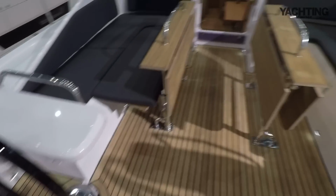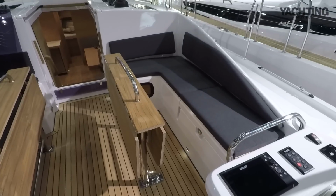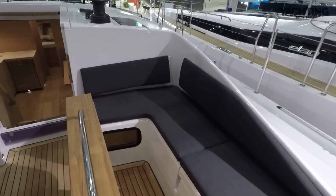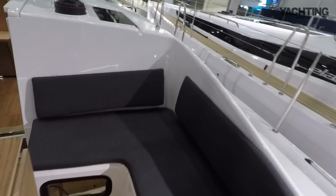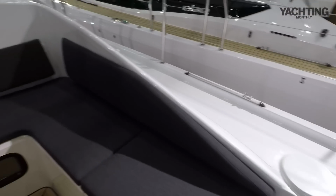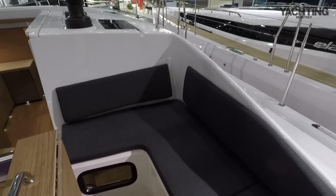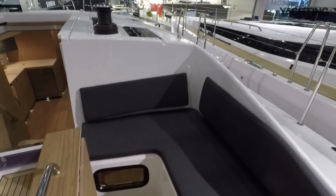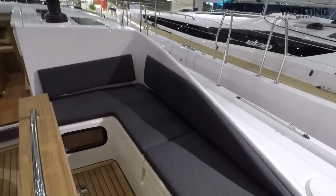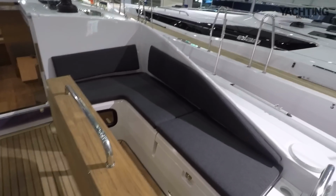Coming forwards, you've got a really nice, secure cockpit. And quite unusually, you'll see that the coamings are really high at the forward end, and they drop down aft, which is really nice for lounging, nice backrest and comfortable, but it's going to help you feel more secure, particularly if you've got children or family in the boat. That's going to be really nice.